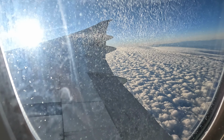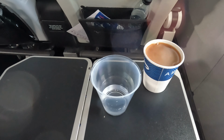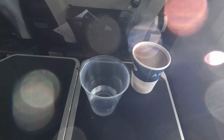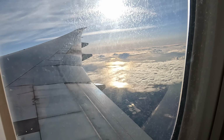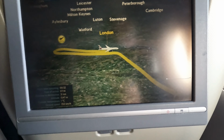With the coming of the sun was the coming of breakfast. I refused the stale croissant this morning and made do with some water and a cup of tea. BA tea is great in the morning. Then we were over the coast of England and joined the stack for Heathrow, circling ever lower until it was our turn to land.